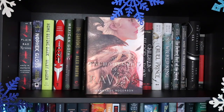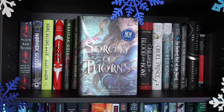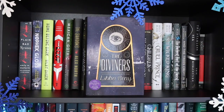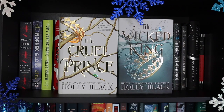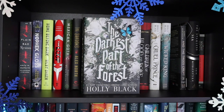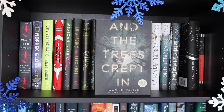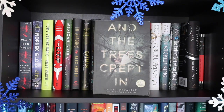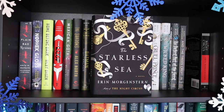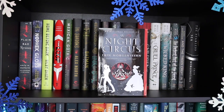An Enchantment of Ravens by Margaret Rogerson. Sorcery of Thorns by Margaret Rogerson. The Diviners by Libba Bray. Children of Blood and Bone by Tomi Adeyemi. The Cruel Prince and The Wicked King by Holly Black. The Darkest Part of the Forest by Holly Black. And The Trees Crept In by, oh my god, it's haunted, by Dawn Kurtagich. The Starless Sea by Erin Morgenstern. The Night Circus by Erin Morgenstern.